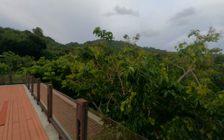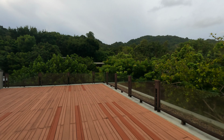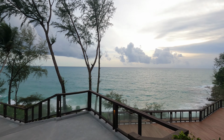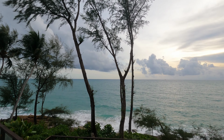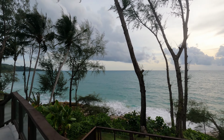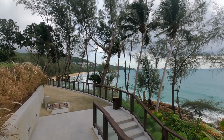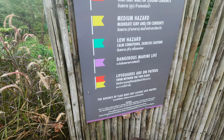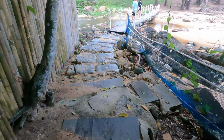The gym is also pretty scenic as it's located right below this tsunami evacuation area, and it also overlooks the entire rainforest area. The waves here do seem to be pretty rough. So what you're seeing here is the Andaman Sea, which is basically the Indian Ocean. So do watch your footing here, as it can be pretty slippery.